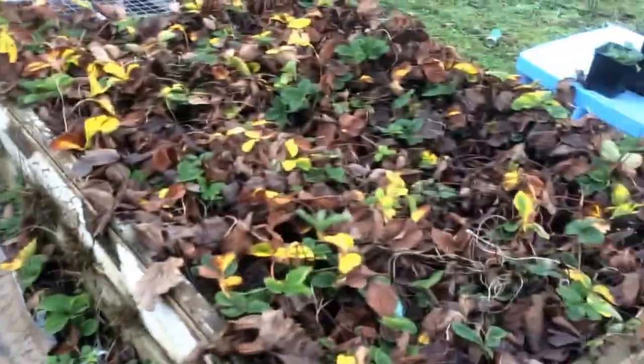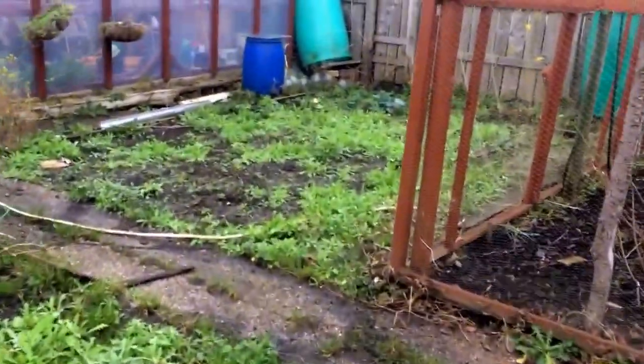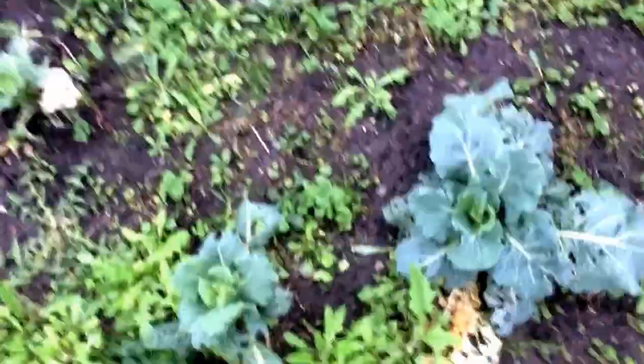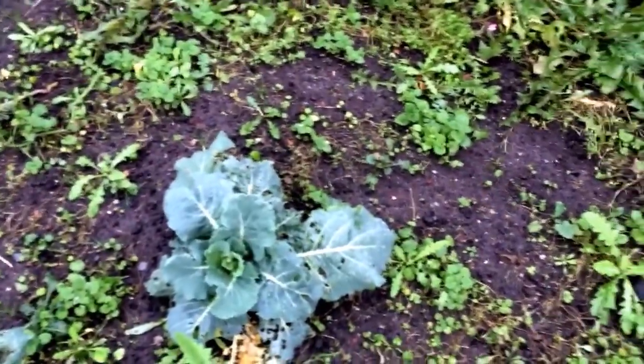Very quick show around where we're here. Strawberries, they're all browning off. See if we've got any garlic. Nope, some garlic coming up. Can't see any on that one. So, look over at the cabbages. These are the Savoy cabbages I got from the allotment show in Newcastle, and they've been battered already.